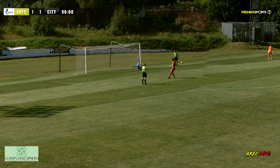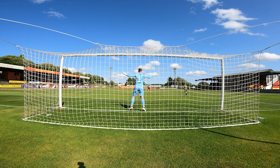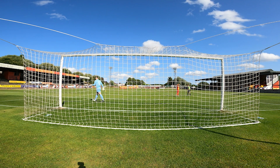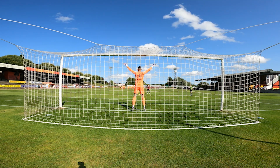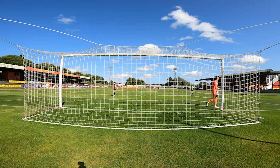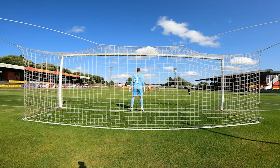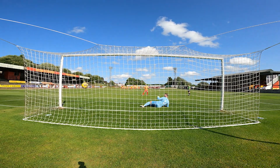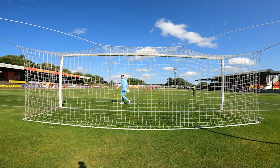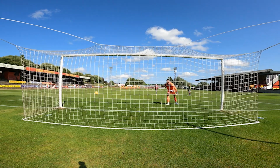Aaron Lina steps up and it's saved by Ryan Goodfellow. And it's going to be Cammy Binney with the chance to save the penalty. Oh, and he does. It's a brilliant save from Cammy Binney once again in the shootout. And now Jamie McKellen with the chance. And he scores. It's another good penalty and it gives us the pole position here. Ah, and it's in. Decent penalty.